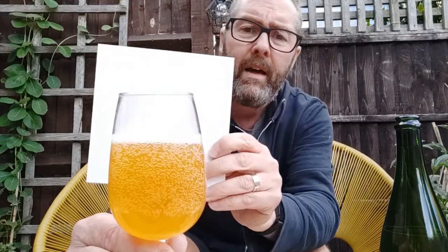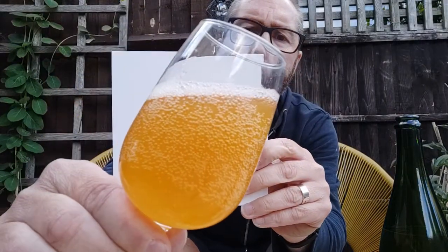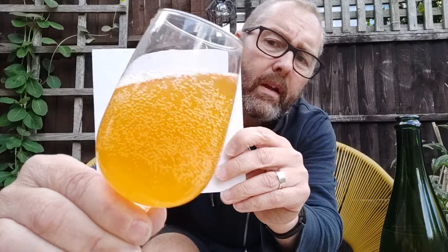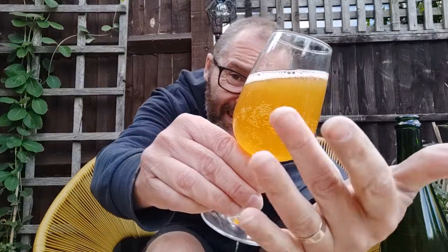Unfiltered, so cloudy. Let's pick up my trusty swirling mat, hold behind the glass there so you can get a decent view of that. So you can see it's a nice gold with a hint of amber, I would say. Totally, I can't really see anything through that. So, hazy for sure.